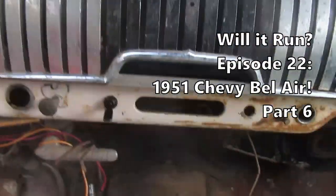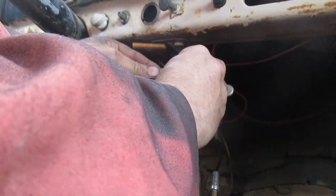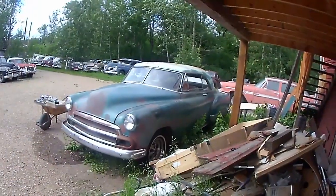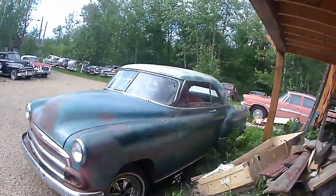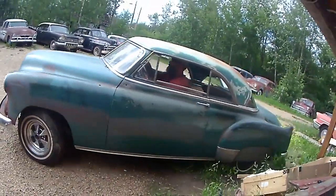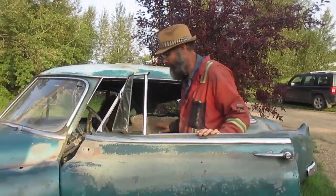51 Bel Air. There's the... and we are live. The old hot wire. What a nice girl. You ready to go for a drive? Good girl. Move over.